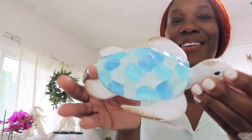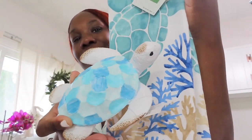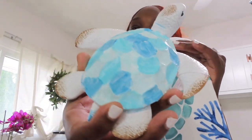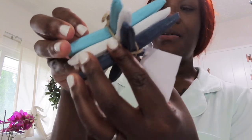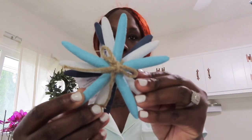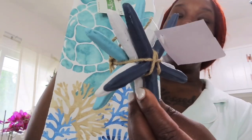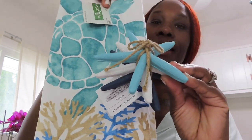Oh, look at there, y'all. Y'all see where I'm going with this? Look at that. So pretty, y'all. So pretty. And this was on sale for $7.99, this little guy. Yes. Okay. I got these. Okay, again, it plays well off of here. They're just some little starfishes, the colors that I like.